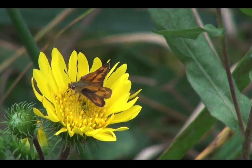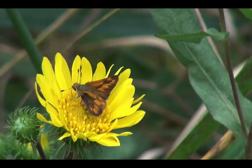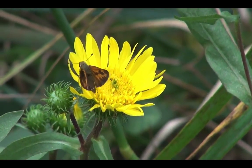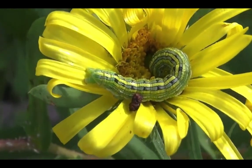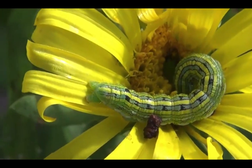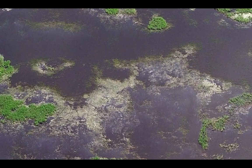Little delta-winged butterflies, known as skippers, are another regular visitor to Puget Sound gumweed. A caterpillar of the owlet moth feeds on the center of gumweed blossoms, having found a way to defeat the plant's natural defenses. Gumweed is a critical resource in the biological ecosystem of Puget Sound estuaries.